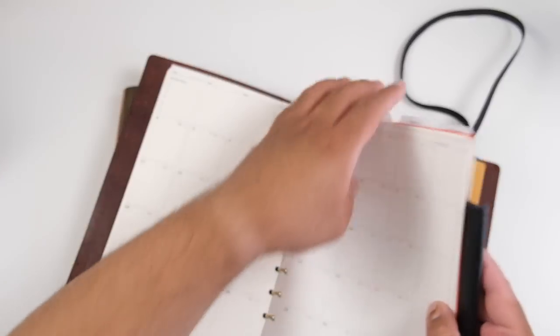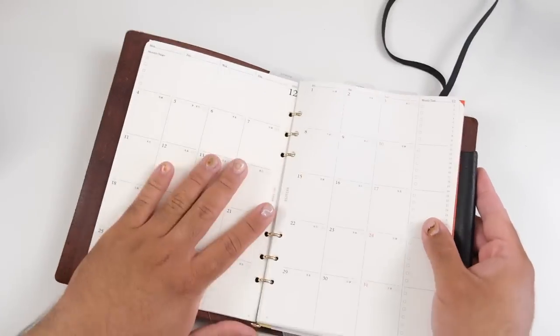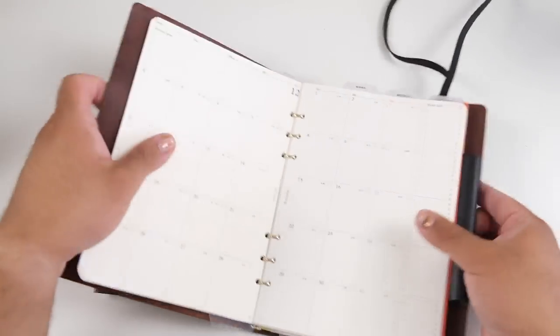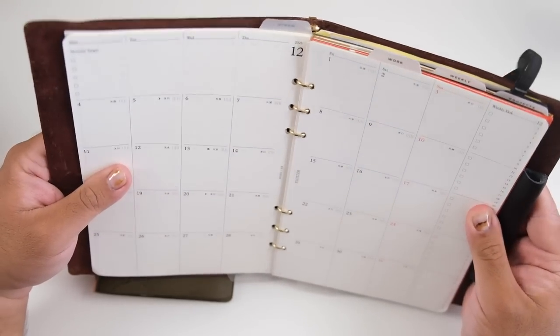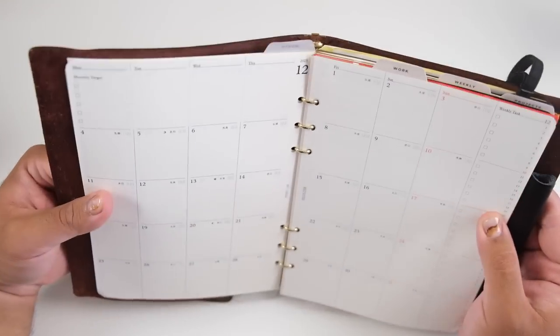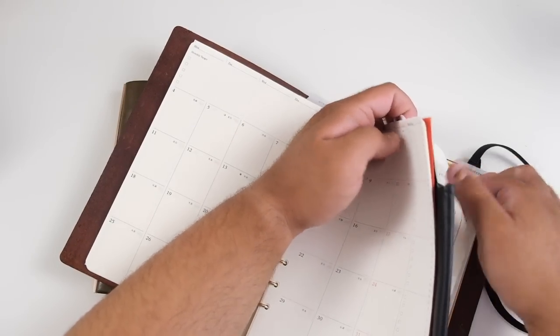But basically, I was loving this, but I just wanted a little change. There was no reason to shake things up because I absolutely love this. I will use this in the future. I will use this for many years. I love the A5 plotter. It just works for me. There's a lot of space to work in.